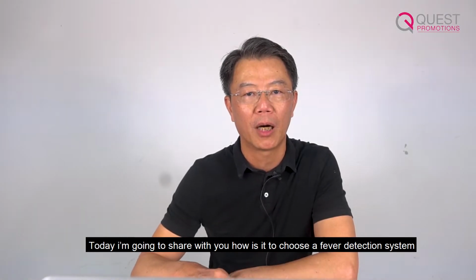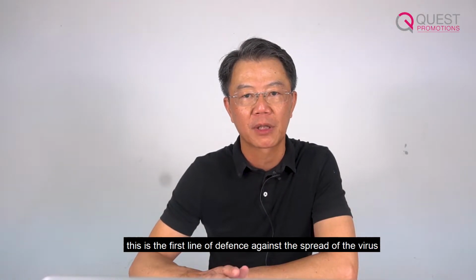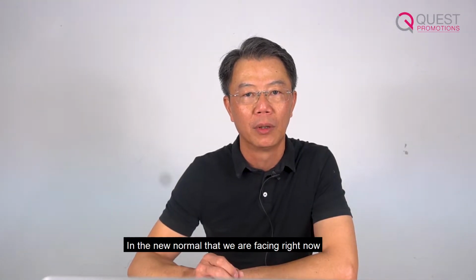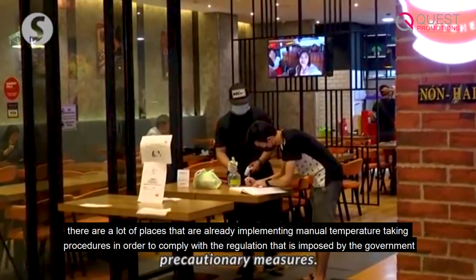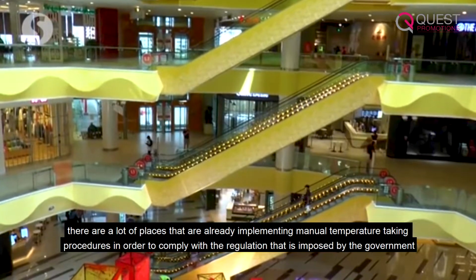Today I'm going to share with you how to choose a fever detection system. That is actually our first line of defense against the spread of the virus. Now, in the new normal that we are facing right now, there are a lot of places that are already implementing manual temperature taking procedures in order to comply with the regulations imposed by the government.